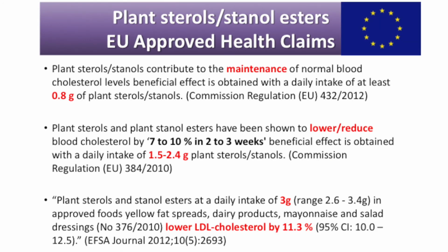And as I said before, the EFSA, the European Food Safety Authority, that looks over our health claims to make sure that when a product makes a health claim it does stand up, they have put this information out. So for these stanols and stanol esters that are being put in products, there is enough evidence to say that 0.8 grams will maintain normal blood cholesterol. It also states that they have been shown to reduce overall blood cholesterol by 7 to 10% in 2 to 3 weeks if we have this amount daily.